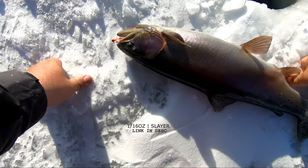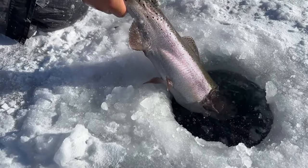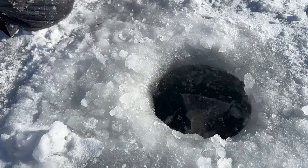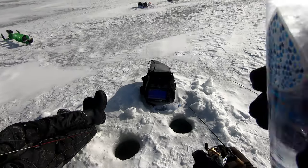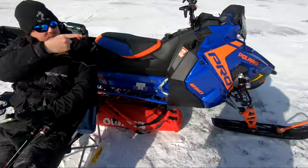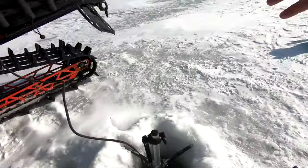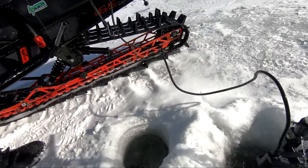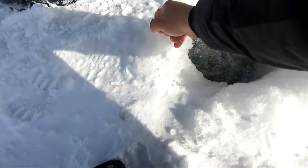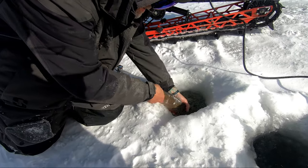All right, guys, we got him on that Paul Sauer. Okay, go with ice. Huh? All right, I'll help then. It's okay, just let him run. Don't force him, I'll get him out of here. That's a really nice cutthroat. Those are for people that think the trout are weak. Awesome.